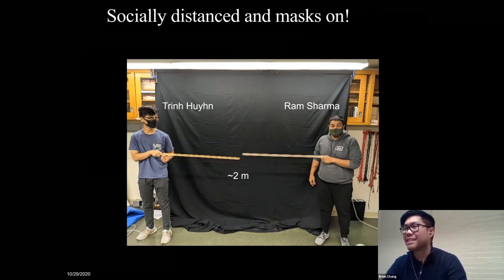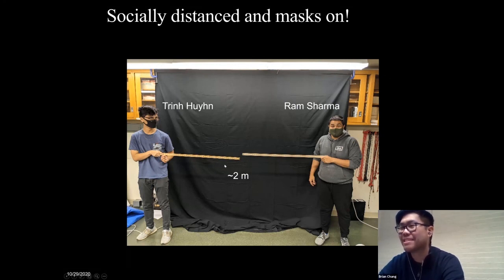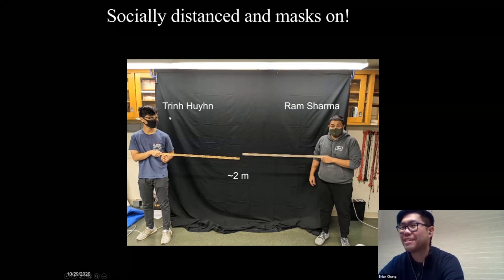Furthermore, we also take great care and caution when we do these experiments. We stay socially distanced. The CDC guidelines say 6 feet or 2 meters is appropriate. So here's Trin, an undergraduate in physics, standing 2 meters away from Brahm, who's a master's student in physics.